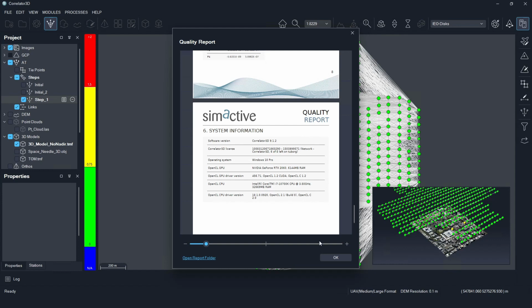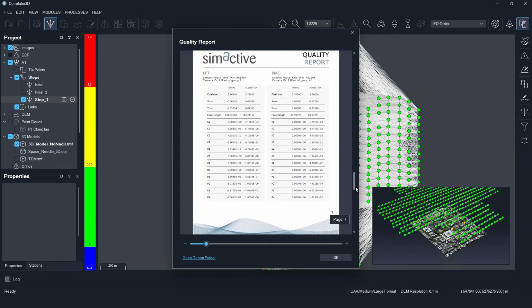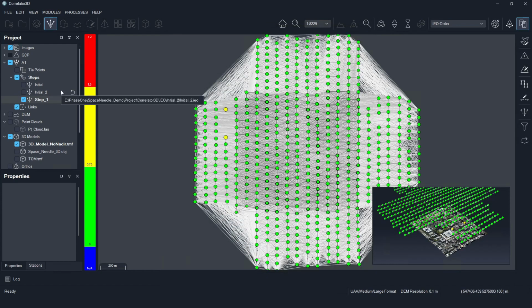So that's how we keep track of what's going on in the bundle adjustment at the end of the project. As you're aware, we have one of those. The AT report is saved here in step 1. It's also saved in the correlated 3D processing folder, for you to access that information as well. So let's go ahead and look at what we received out of this project.